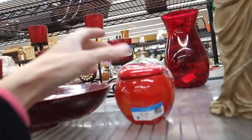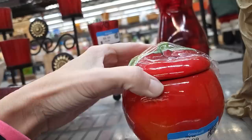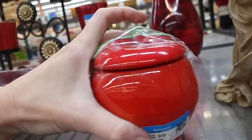What are you? A little apple jar. I wish you were glass. You're not. 8477. This has like a vintage vibe to it. Oh, look at that. We opened it up. It does have a vintage vibe. It's just a little canister. It's $2.99. Okay. I am going to get the apple because I kind of love it.